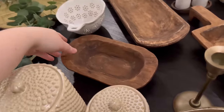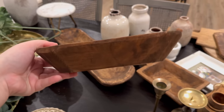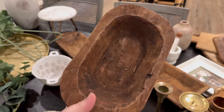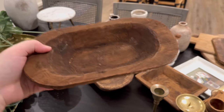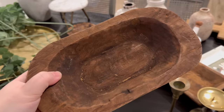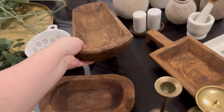I got another one of these. I have one on my coffee bar that's the same, but this one's a little bit different. I guess I could show them side by side. It doesn't hold quite as much, but I thought it would be cute to decorate with. Definitely love it. It was $12 and I had my discount, so it was like $10, something like that. And then y'all seen that one.